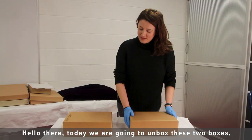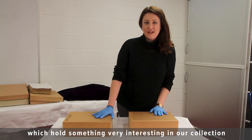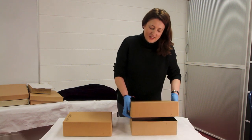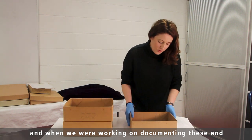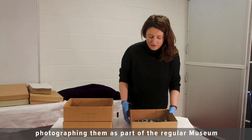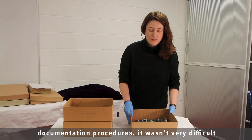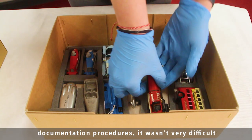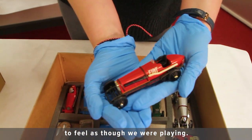Hello there. Today we're going to unbox these two boxes which hold something very interesting in our collection. And when we were working on documenting these and photographing them as part of the regular museum documentation procedures, it wasn't very difficult to feel as though we were playing.